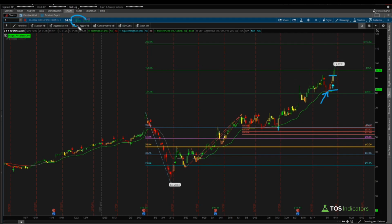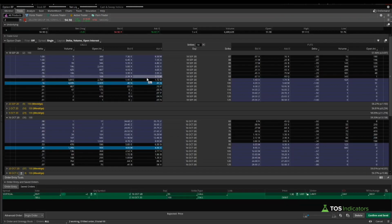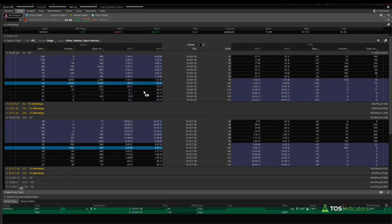Now today Zillow is up 4.18% to close. I think it was up a grand total of 5.58% from its low to high. So all in all, a fairly nice day of trading Zillow based off of the trade we set up yesterday. And we had two different trades that we had set up.